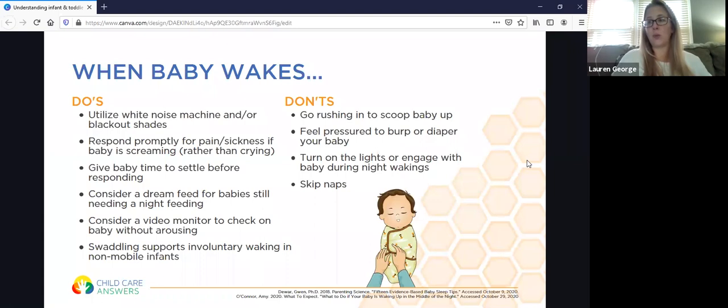So if your baby is waking at 5 a.m. because they're starving, also incorporating a dream feed for a baby who's sleeping through the night can help them stretch that morning sleep until 7 or 8, so that you're not waking consistently at 4 or 5 a.m. and then they're wanting to be up for the day. Additionally, swaddling for non-mobile infants does help with those involuntary movements, and can help prevent waking for those little ones.